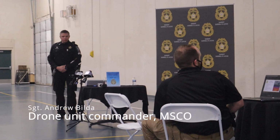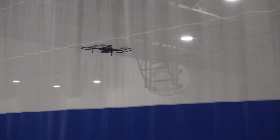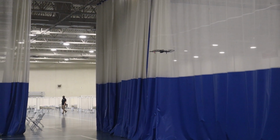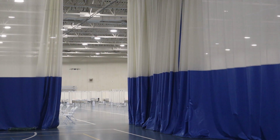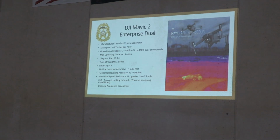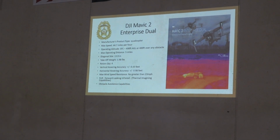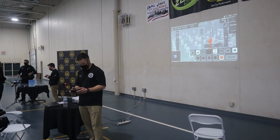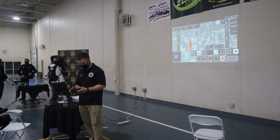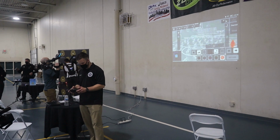So we currently have two DJI drones. We have the Mavic 2 Enterprise Dual, and we have the Mavic 2 Enterprise Zoom. The Dual has the FLIR technology, which looks at heat to find heat sources, a subject. The benefit is, we have a vast county park system, a lot of areas with a lot of trees, and there are times where you have a subject that's lost or fell and got hurt, and the drone can go up and use FLIR technology to find the person so that officers know how to get to that person safely and quickly.